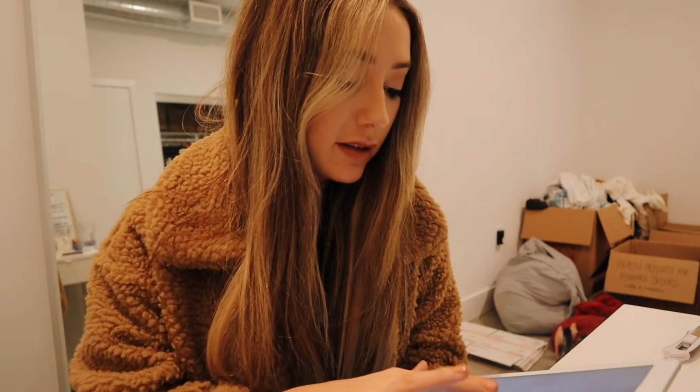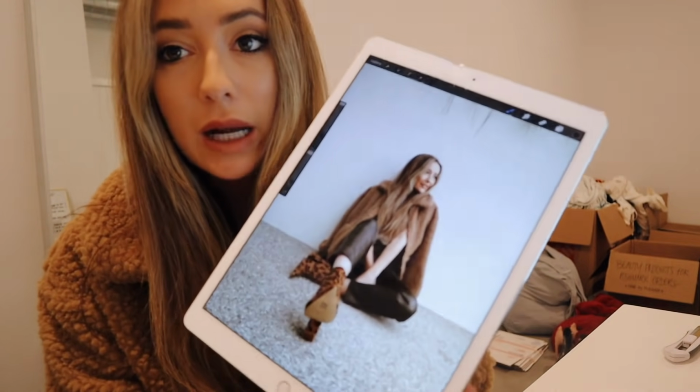But I don't wanna pay the money to fix it, you know what I mean? If the rest of it works, it's just aesthetically really annoying. There are worse things to complain about, but I am going to edit this right now on my iPad.